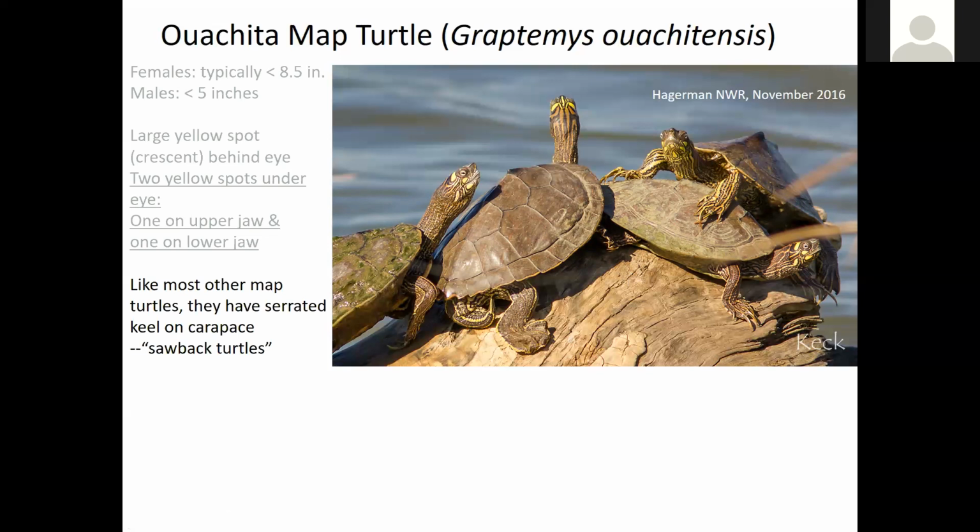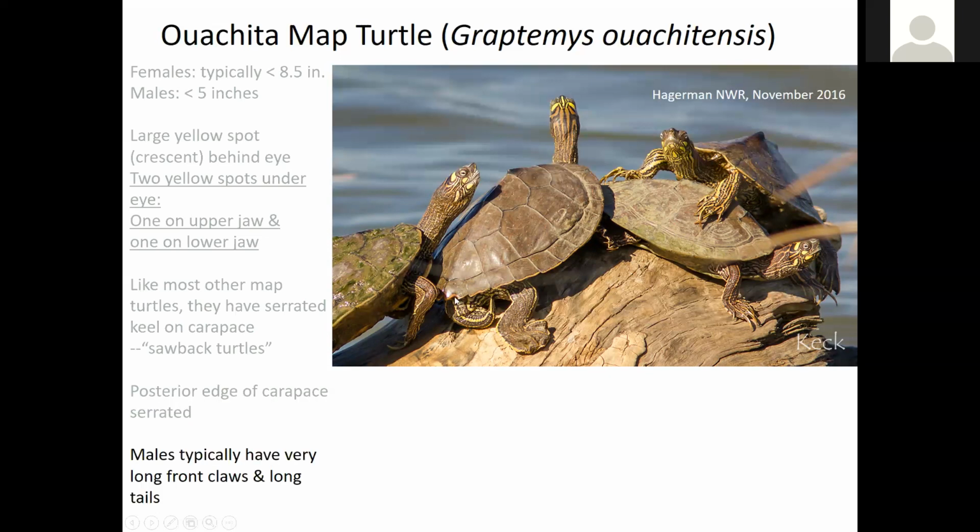And so as long as you would stay in your car, you could get reasonably close to these things and photograph them, which is not always the case with map turtles. Sometimes they're fairly skittish, but these were used to cars. The posterior edge of the carapace is pretty serrated. Remember, it was not in those mud and musk turtles. Like a lot of turtles, the males typically have very long front claws and, of course, long tails.